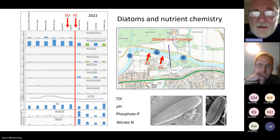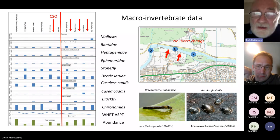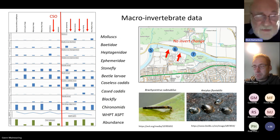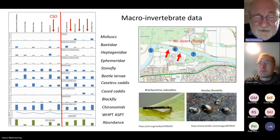Next one, please. That's where we really want then to examine the evidence from the macroinvertebrate data. And again, you can see the sites and the main macroinvertebrate data types there. Looking right at the bottom, you can see that, in fact, there's very little change in abundance. There's very little change in that indicator, WHPT ASPT.